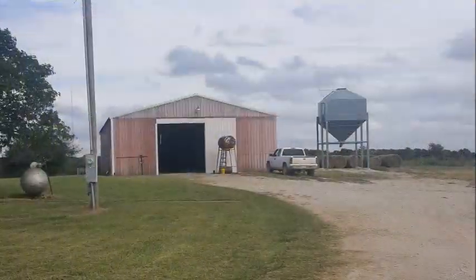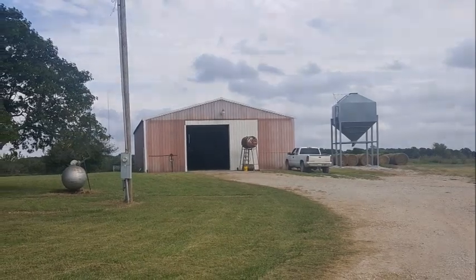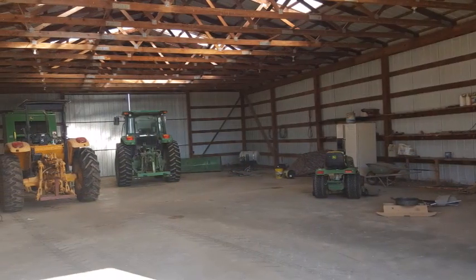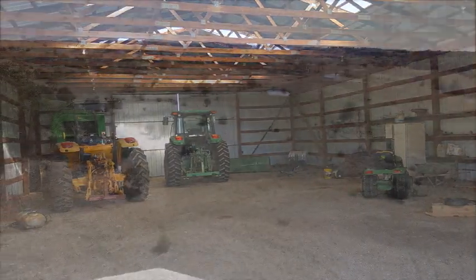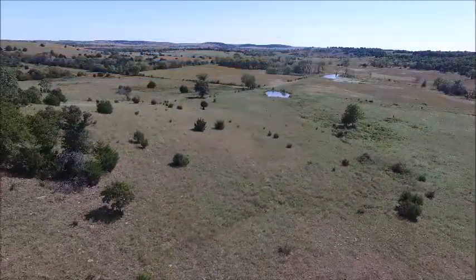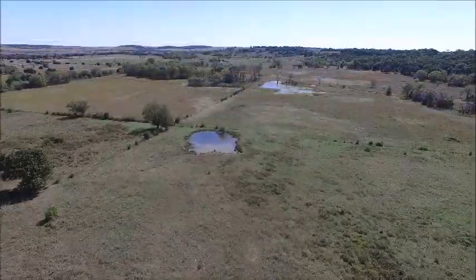It also features a 40 by 70 equipment shop with a concrete floor. There are 90 acres of Bermuda pasture for warm season grazing and higher yields.